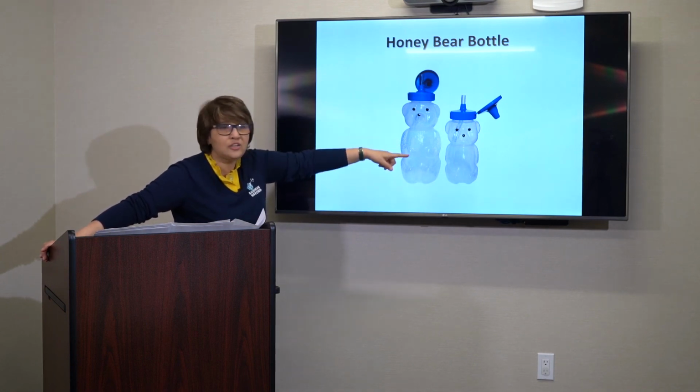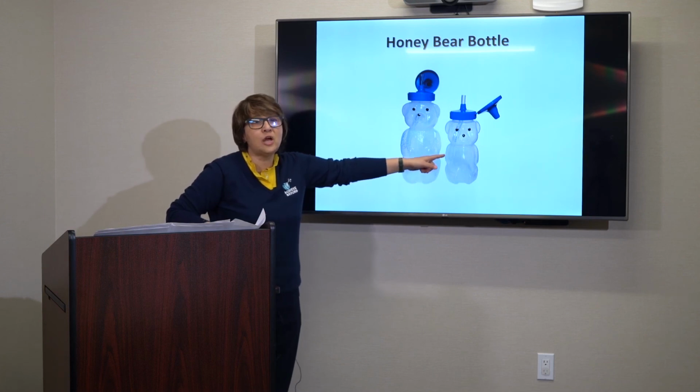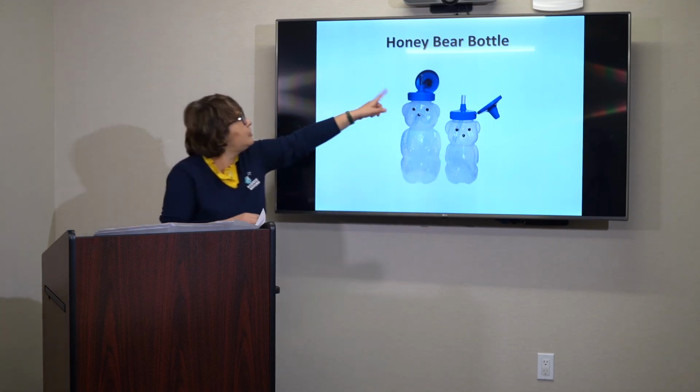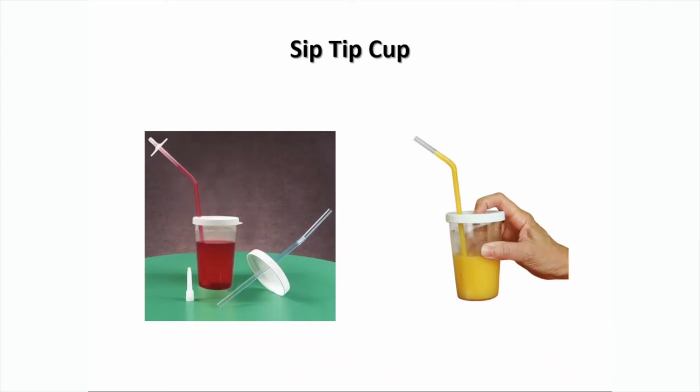You can adjust the height of the straw. And the main thing is the child can control how much liquid comes out. They squeeze the belly and that much liquid comes out, and you can even close the straw there. So this is a very good one, transitioning from your baby bottles, sippy cups, to honey bear bottle. And then the next step is using a sip tip cup.